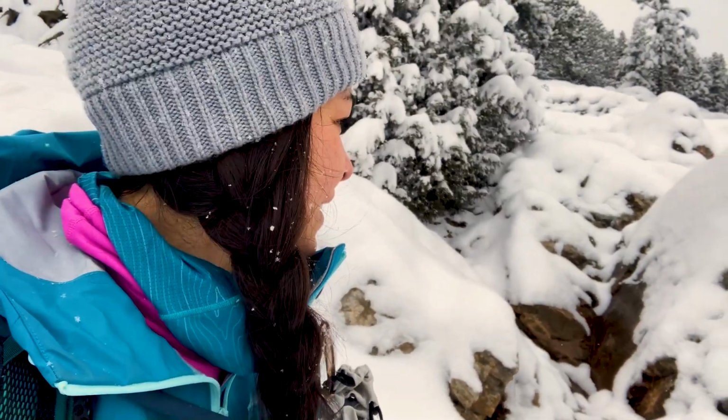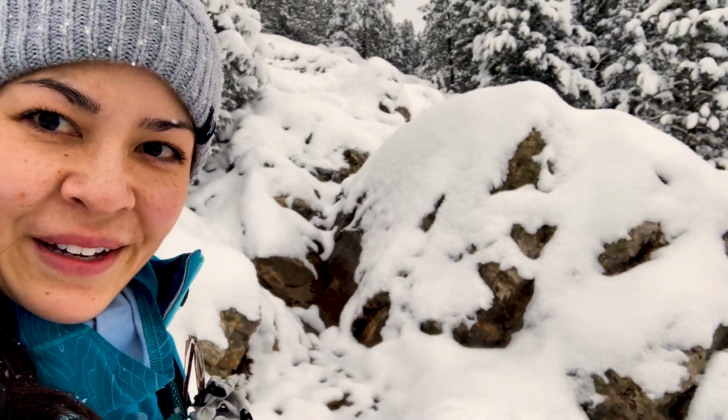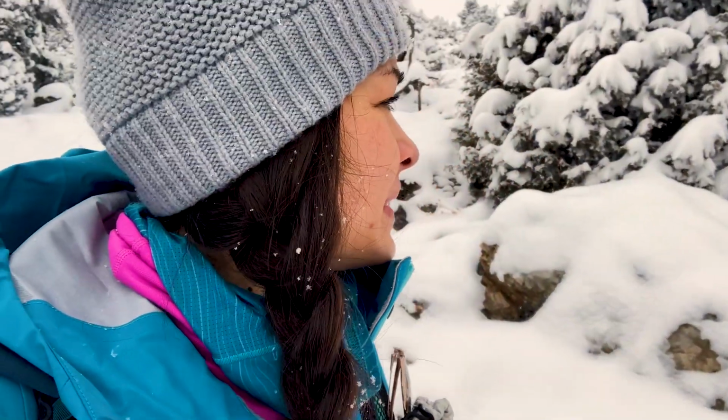So, we've got a little bit of a rock scramble coming up, I think. So according to my Garmin, this is the direction we're supposed to go in. So hopefully we'll have success.